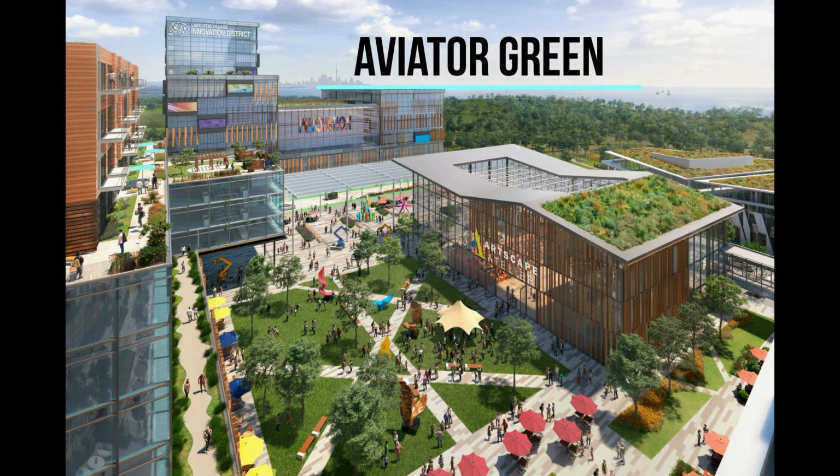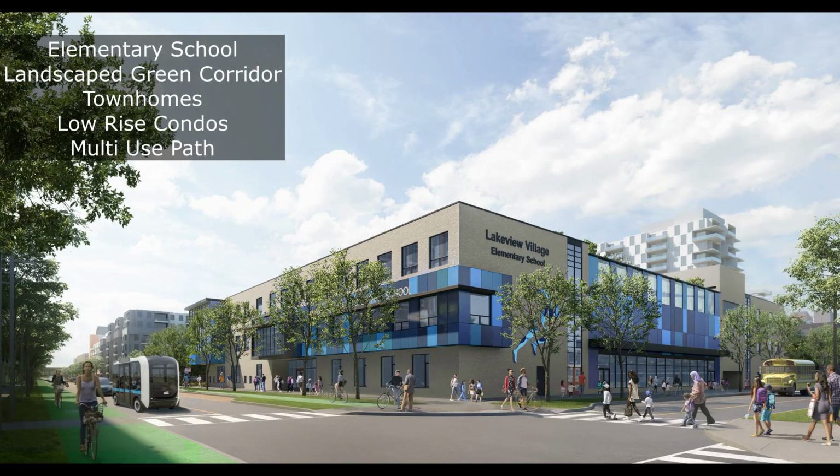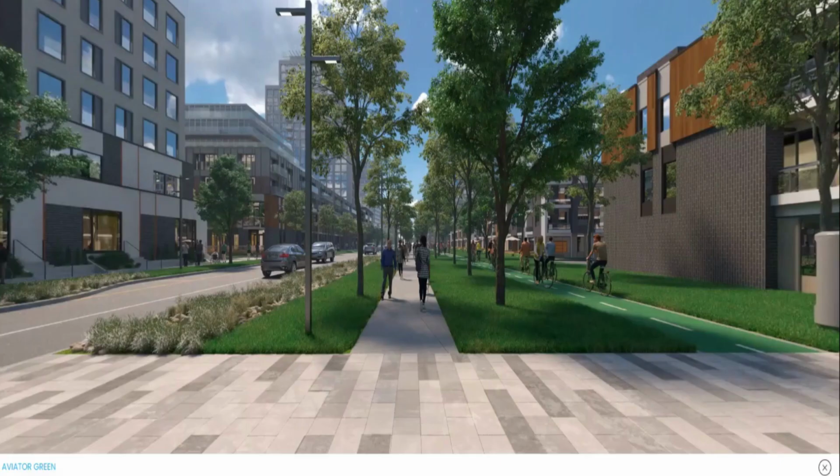Number 5, we have Aviator Green. It is located in the northwest area of Lakeview Village. Its highlights consist of an elementary school, landscape green corridor, townhomes, low-rise condos, and a multi-use path. And it basically connects from east to west, from the Lakefront Promenade to the Innovation District. According to the plans, Aviator Green will be facing Lakeview Village Elementary School. And this goes to show how closely knit the community would be.